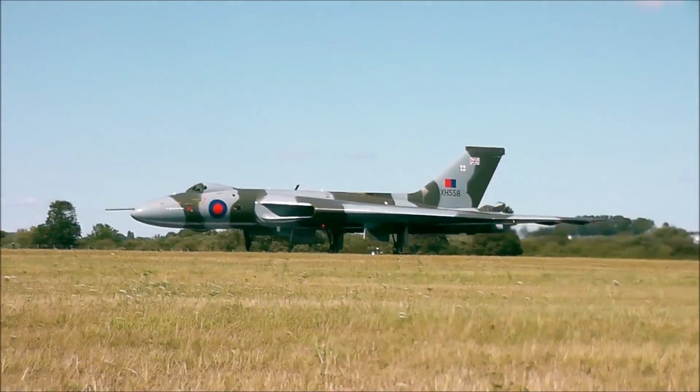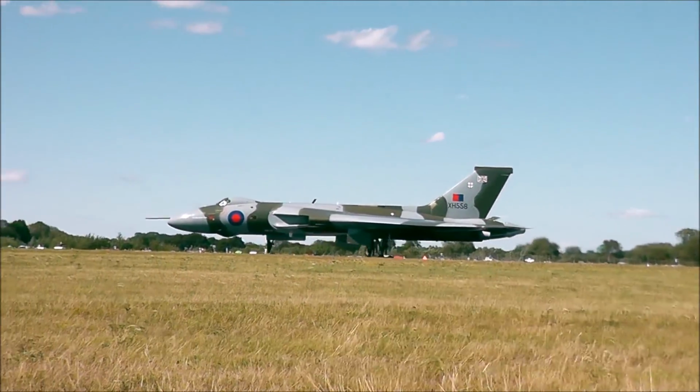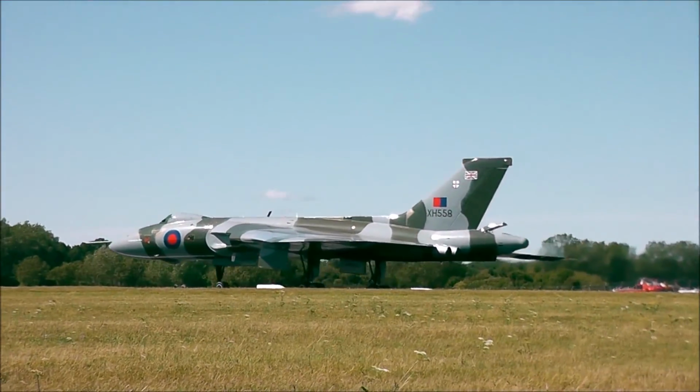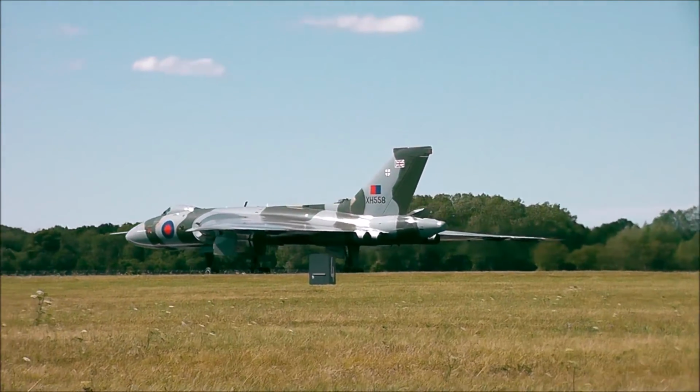Well, the Red Arrows have been cleared to display now that XH558 has landed after that fantastic mixed formation flypast. Truly a sight to behold, and I hope lots of people got lots of memories on their cameras to share with us all on social media later on.